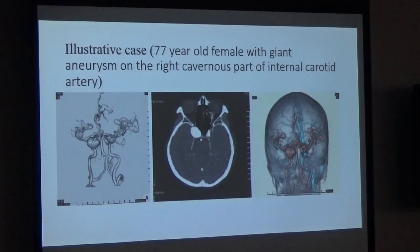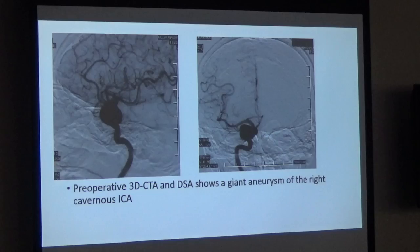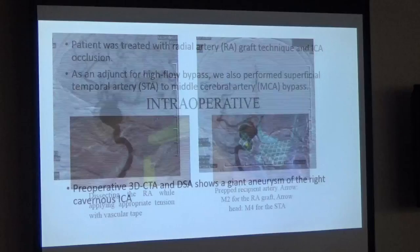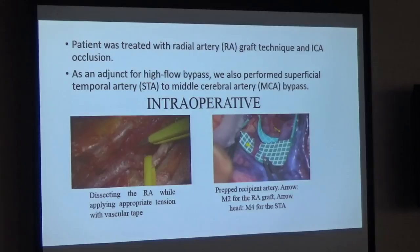graft artery. This is a 77-year-old female with a giant aneurysm on the right cavernous part of the internal carotid artery. Here we can see the aneurysm. Preoperative 3D CTA and DSA show a giant aneurysm. The patient was treated with radial artery graft technique and ICA occlusion. As an adjunct for high flow bypass, we also performed STA to MCA bypass.